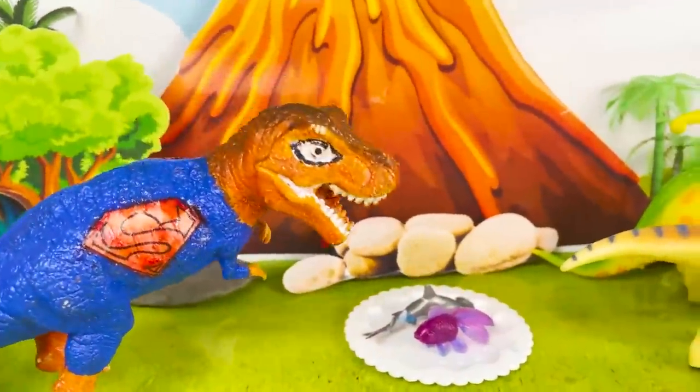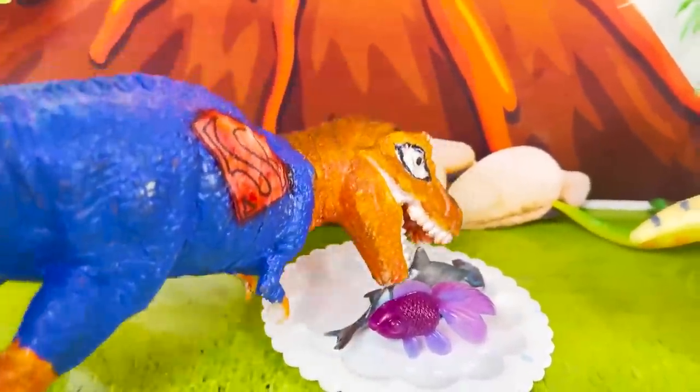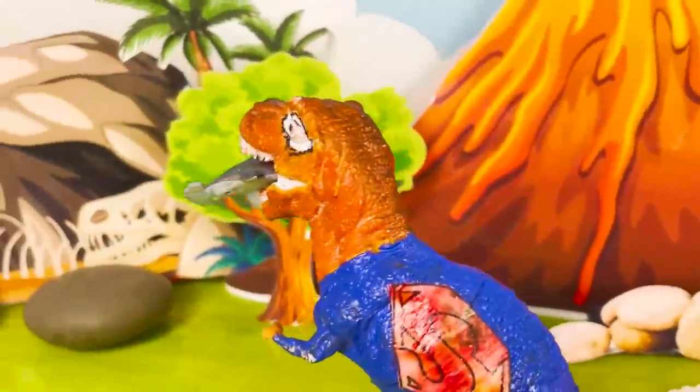Wow! Those two dinosaurs are fishing! These fish sure look delicious! I'll just take them for me! Oh no!